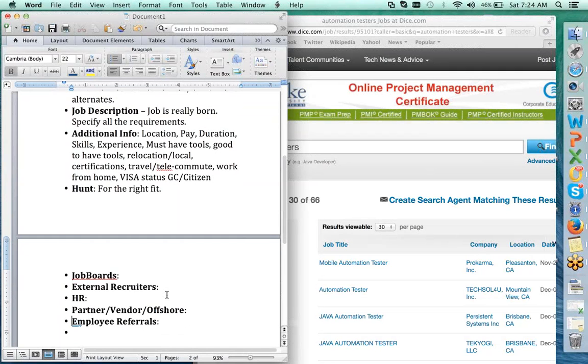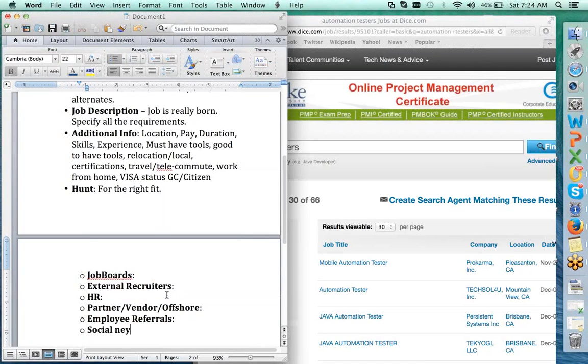All right. HR has their own database. So what else is there? Are there any other ways or means of doing this from a client's perspective? Social network, website, advertisements, banners, etc. Right.